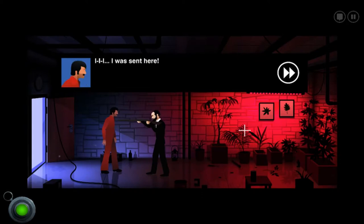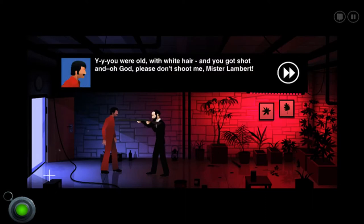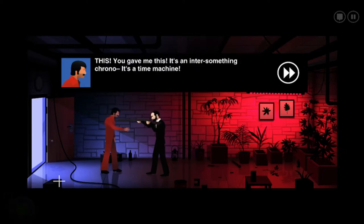Five. I was sent here. Four. By you! Three. You told me to find you, to warn you about the end of the world. Two. You were old, with white hair, and you got shot. Oh, God, please don't shoot me, Mr. Lambert. This, you gave me this. It's a chrono. It's a time machine.